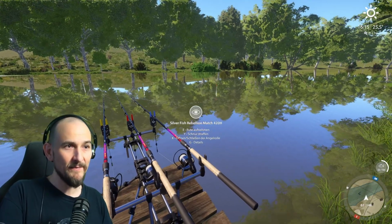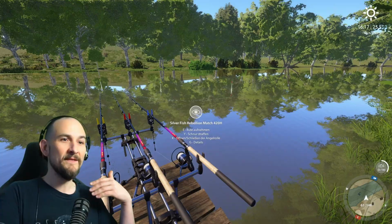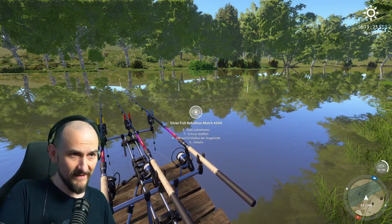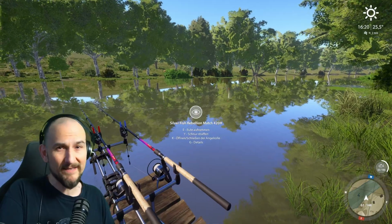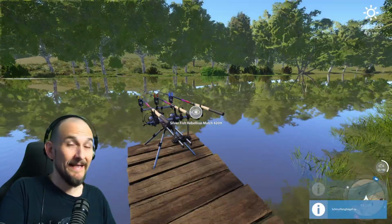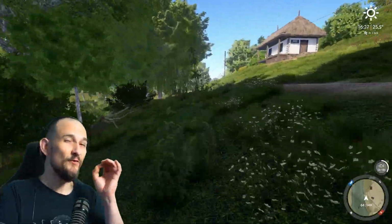But of course, sometimes it still happens that 2 or 3 rods get bites at once. Well, then it gets stressful. That's just how it goes. We're getting into the evening hours now, so I've got to hurry up a bit because those evening hours are also really productive. Now, let's take a quick look at the cafe orders.